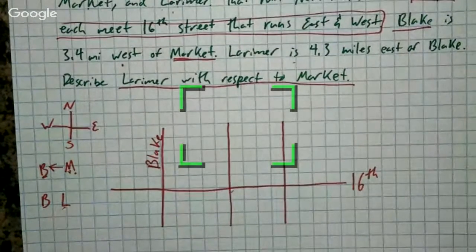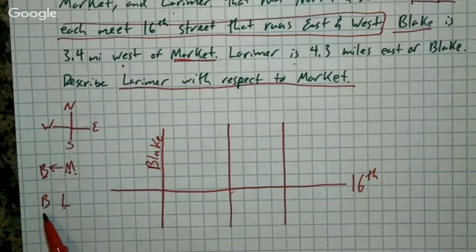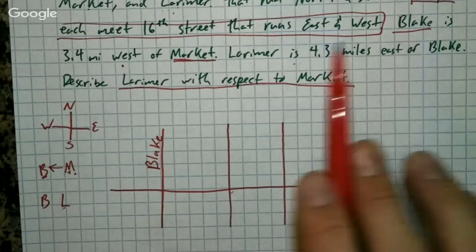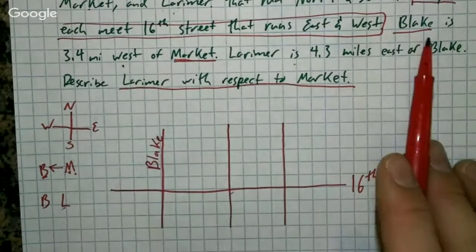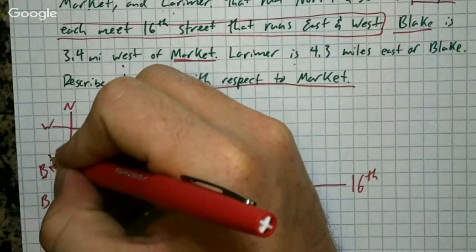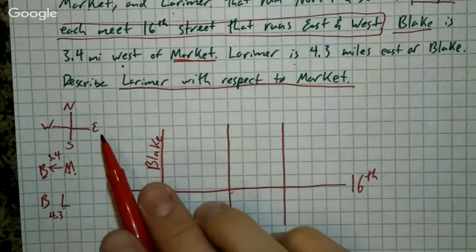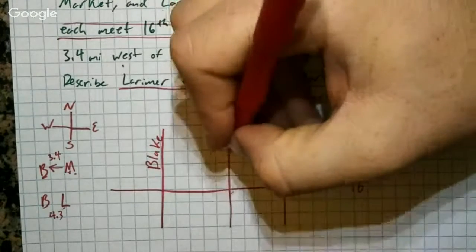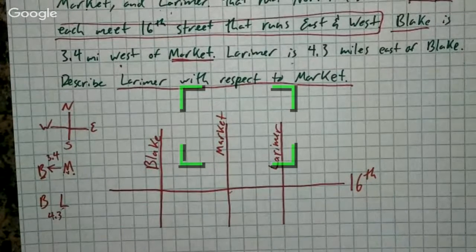Okay. Now, I have Market and Larimer. Market is east of Blake, and Larimer is east of Blake. That does not help me. So I need to decide which one is further east. If I look up here, Blake is 3.4 miles west of Market. So that means Market is 3.4 miles east of Blake. So this is 3.4. And let's see, Larimer is 4.3 miles east of Blake. Which one's further? Larimer. So the furthest one's going to be Larimer, and this middle one will be Market. Okay, now I have my image the way I want it.